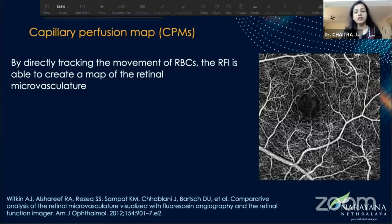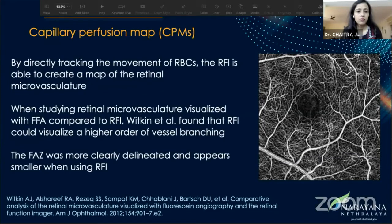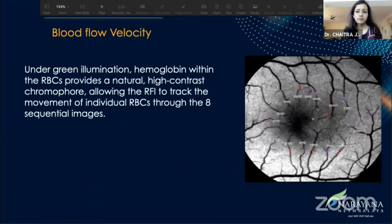So by directly tracking the movement of the RBCs, the RFI is able to create a map of the retinal microvasculature. And when studying this vasculature, we are comparing it with FFA. Witkin et al. have shown us that RFI could visualize higher order vessel branching, and also the FAZ was more clearly delineated, and it appeared to be much smaller when using the RFI.